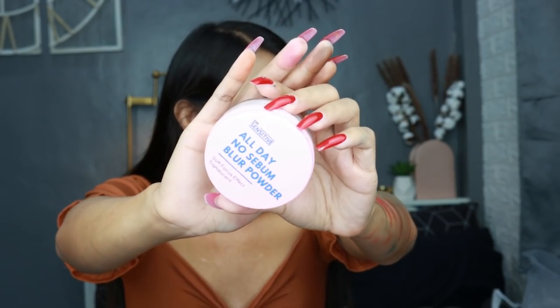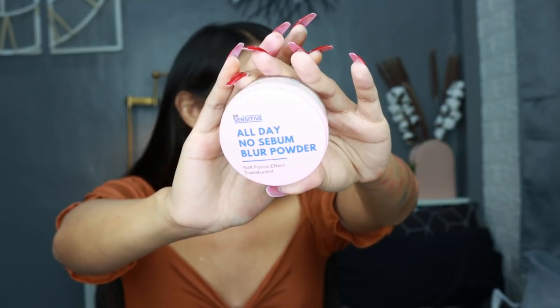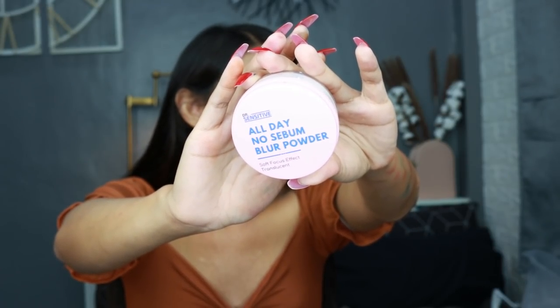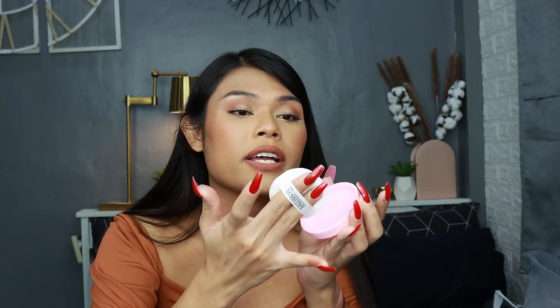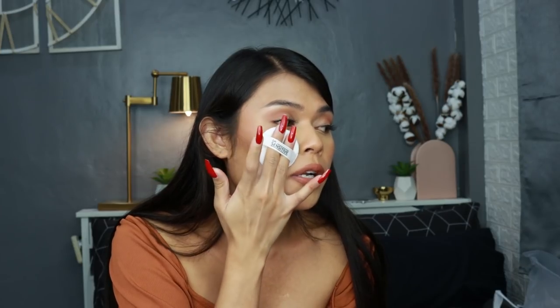Moving on to the next product we have here, this is the Dr. Sensitive All Day No Sebum Blur Powder Soft Focus Effect Translucent. I love this powder. It's so nice. You know what, mga curls? Since nakapag blotting paper naman ako, it's about time na mag-retouch ako. It comes with a puff like that, and then you can just pat it on your skin.